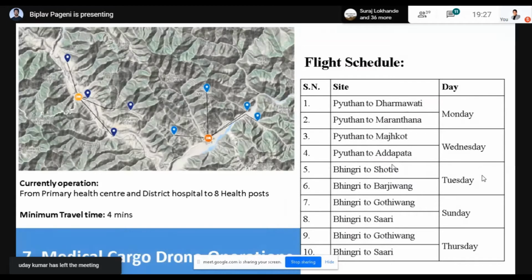The first official flight took off from Bhutan Hospital to Dharmamati Health Post on June 16th. Flights were operational to 8 out of the 12 health posts, and drone flights were carried out from Bhutan Hospital and Bhingri Primary Healthcare Center as shown in the figure. On average, 80 sputum samples were transported weekly. All the flights were fully automated and precision landing improved the landing accuracy.